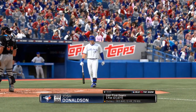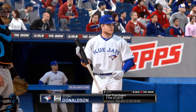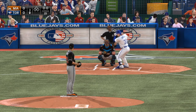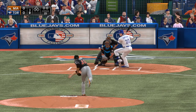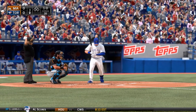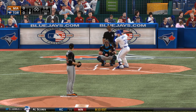Josh Donaldson will stand in now, hoping to turn things around here. You can see just 1 hit in his past 4 ball games. Now here's the first pitch. And this one's nowhere close as that bounces to the plate for ball 1. Yeah, those are the ones you like to start an at-bat, especially your first time up. I agree. Give me a nice, easy one in the dirt that I can take so I can really get ahead in that count early.